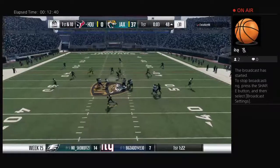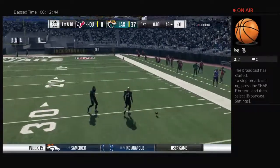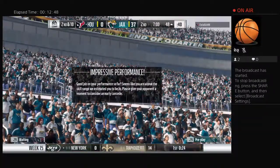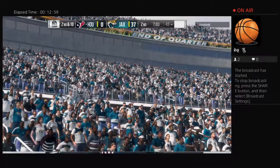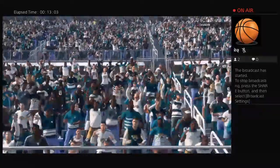Now a first down throw, Watson. And that will be incomplete. They couldn't hook up on what's going to be the final play of this first quarter.